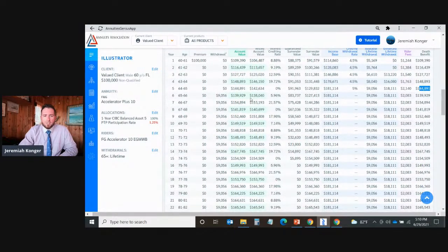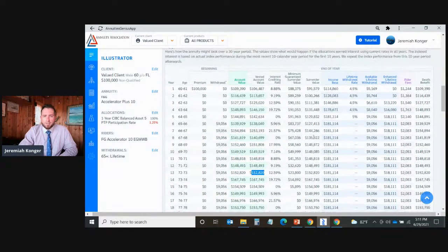Last but not least, you'll see the vested account value column, which is just right of the account value column. That's showing the bonus, and you'll see the bonus is fully vested at the end of year 10. So now these columns match side by side moving forward. Okay, so that's going to wrap up this review for the F&G Accelerator Plus 10 fixed indexed annuity.